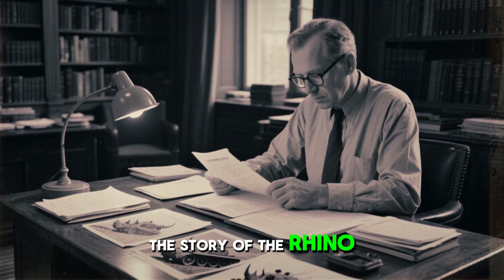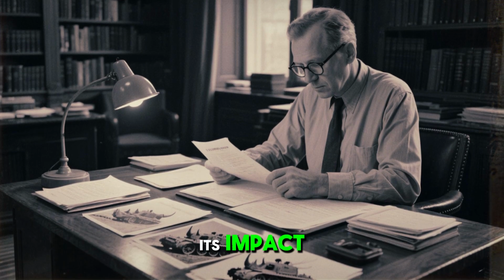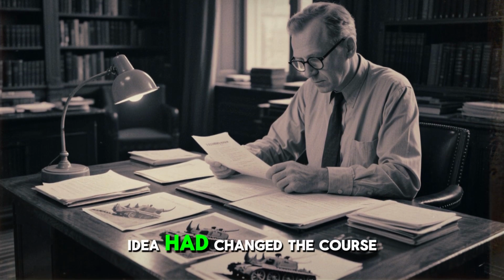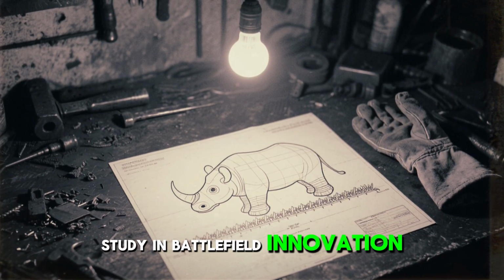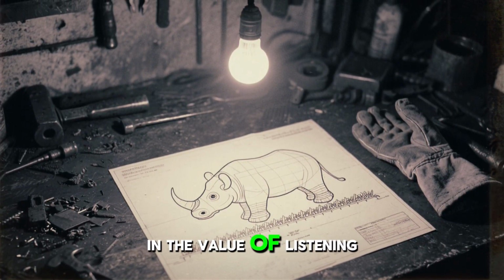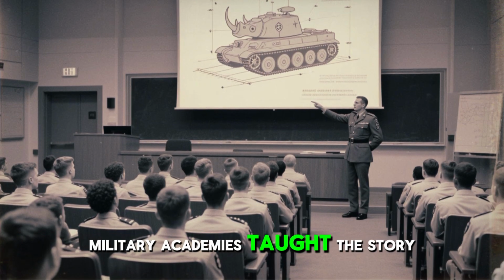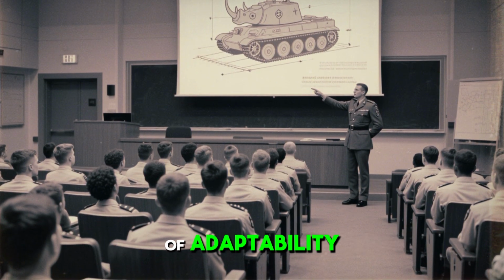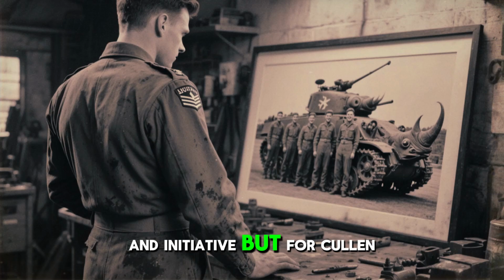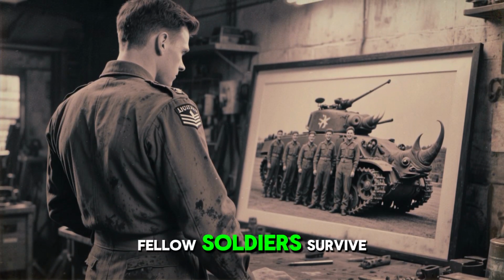The story of the Rhino spread after the war. Historians and military analysts studied its impact, noting how a simple idea had changed the course of a campaign. The Rhino became a case study in battlefield innovation, a lesson in the value of listening to those on the front lines. Military academies taught the story to new generations of officers, emphasizing the importance of adaptability and initiative. But for Cullen, the greatest reward was the knowledge that he had helped his fellow soldiers survive.